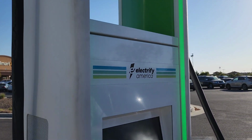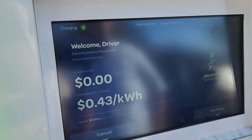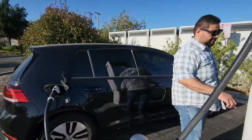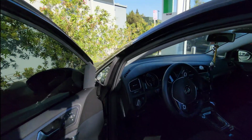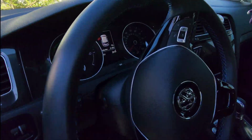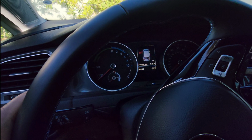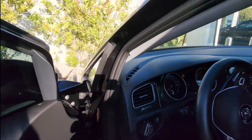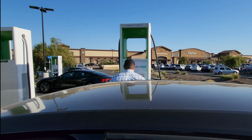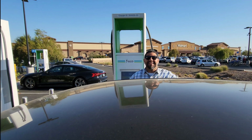Oh, did you see how many miles you had? No. Let's see. So I'm starting off with 69 miles, okay? So let's check that out. It shows it's going to take half an hour to be at full charge. So let's wait 30 minutes. It shows it's going to take half an hour. Wow. Right now I have 69 miles.